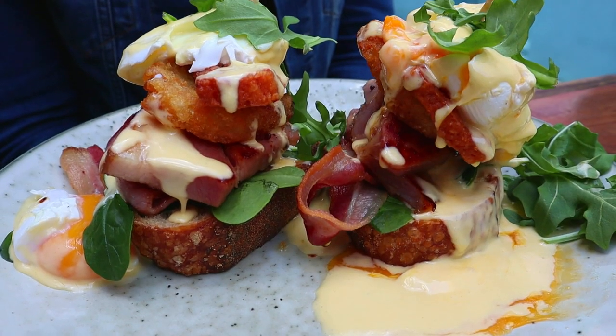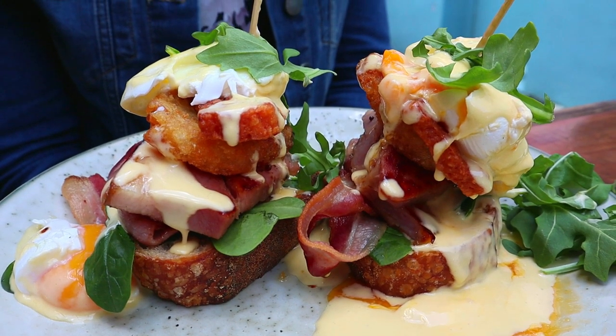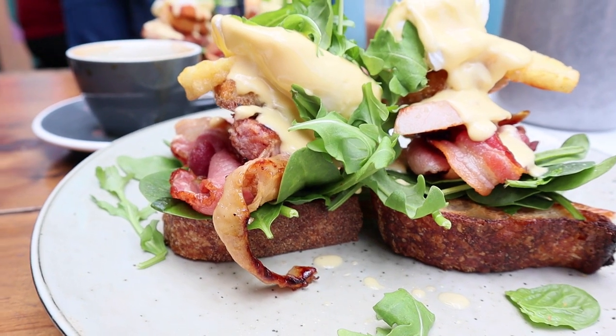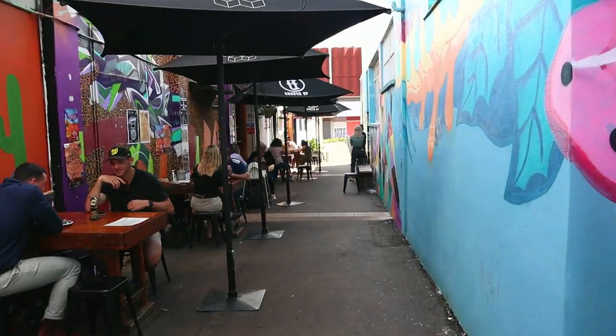Oh my God, we ordered two loaded bennies and look at this, that's a lot of food. It has Toowoomba baked sourdough bread, hash browns, thick honey ham hock, and bacon, eggs, and hollandaise sauce. Wow.